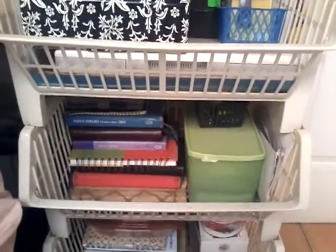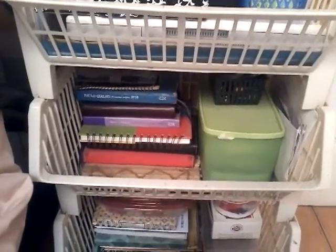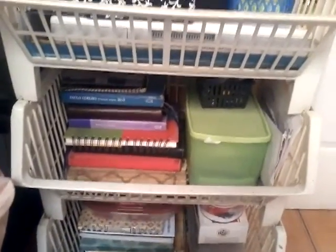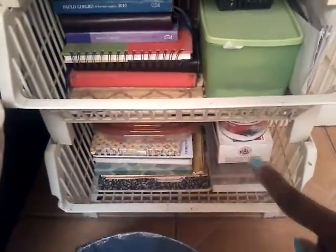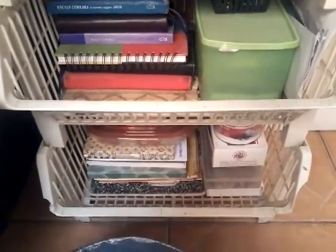And then I have some journals here and some older planners that I am planning to go ahead and put in a bin and put someplace else. So those won't actually stay here. And then on the bottom, we have some more extra office supplies and some more storage bins and some extra journals and whatnot. Then we have our trash right here.